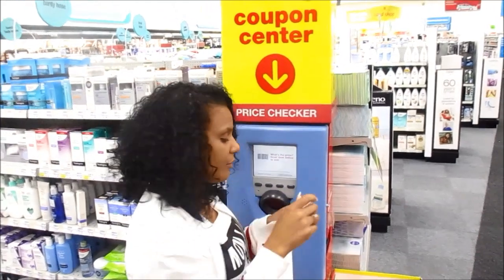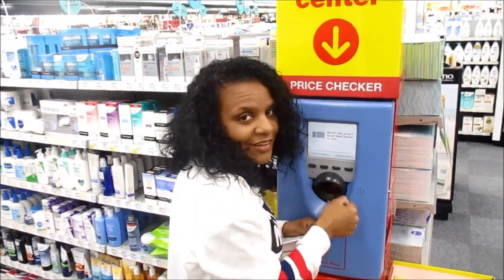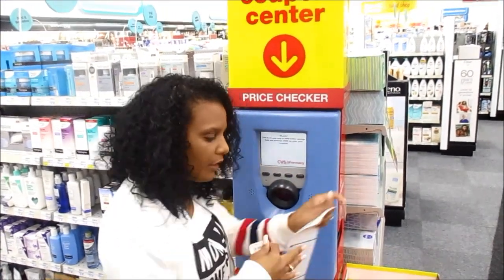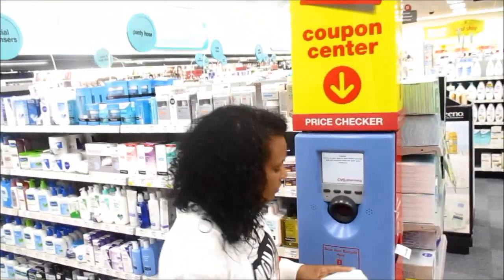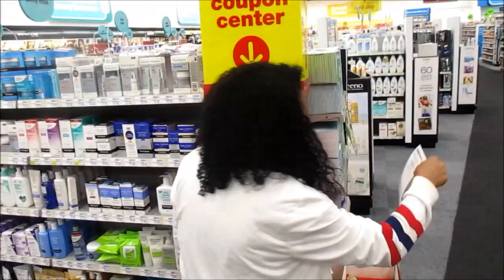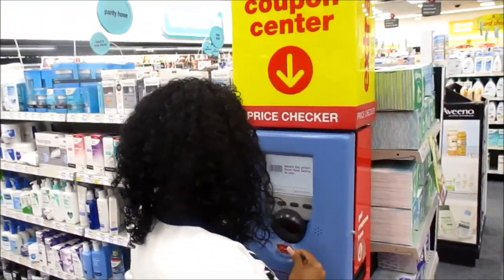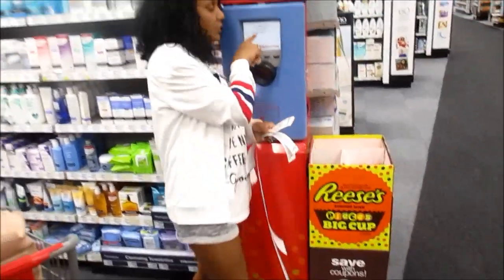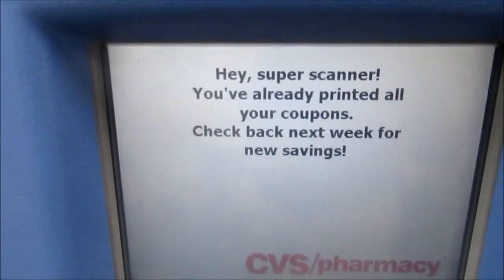This is now gonna be the third time. I don't think a lot of people realize how many times I scan my card. It's a waste of paper. Can we just print it all at once so that we're not printing that one piece of paper that shows us our app coupon? Oh, look, $2 off of bath and shower bill. Fourth time. Oh, hey, Super Scanner. You've already printed all of your coupons. They said, move along, Missy.